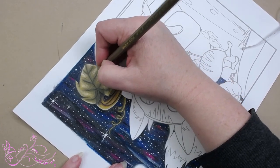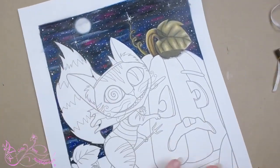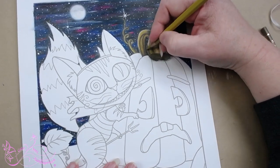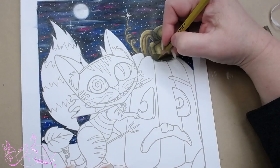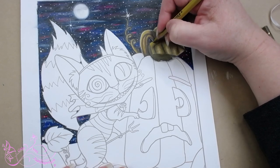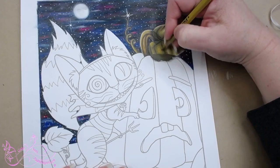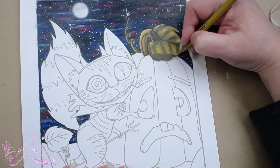So I'm doing that. Now I'm going to swap to the lightest colour. So you can already see kind of what I'm trying to achieve here. We've got the light coming through the lighter areas. We've got the shadow of the pumpkin, and I've swapped to green ochre. Just going to put a little bit of extra pressure on and just cover over everything now, flattening out that tooth, just like that.